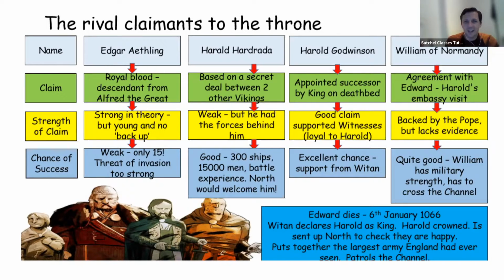Now, this claim is not particularly strong, but what gives him a good chance of success is he has a gigantic army. Now, remember, we're going gigantic by 1066 standards. So this is what he thinks is what's going to give him the chance to become king of England.